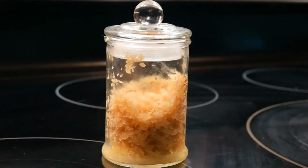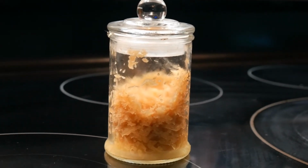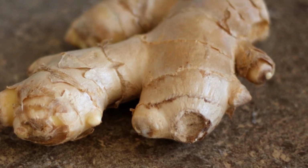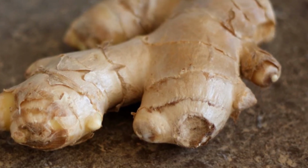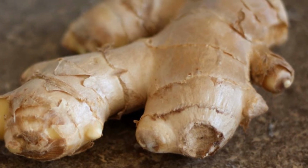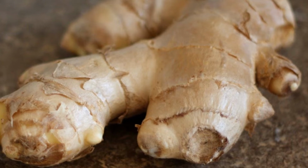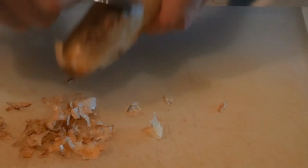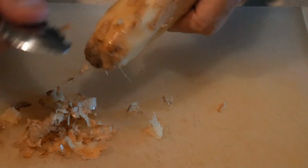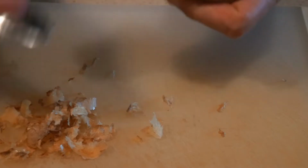So in this video, I'm going to show you how I prepare minced ginger. Ginger is a root and it has a skin, and for many years I was not quite sure how to peel it. I tried to use a vegetable peeler, but it doesn't work very well. Until one day, my friend Sandy showed me using a spoon, and I was surprised how well it works.